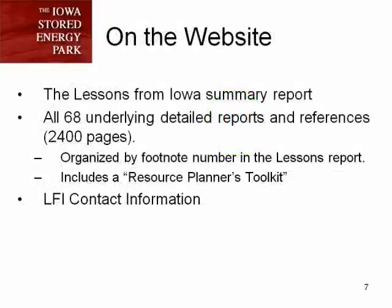For more detailed information on these topics, go to the Download the Lessons from Iowa tab on the website. There, you can download the Lessons from Iowa Summary Report. In addition to the summary text, it includes more than 150 footnotes to the underlying references developed during the project. And you can download any or all of the reference documents. They are ordered by footnote number, so they are easy to find. No knowledge of the library's Dewey Decimal System is required here.